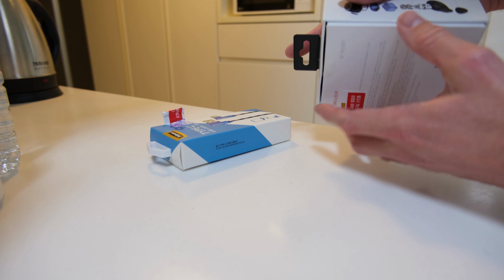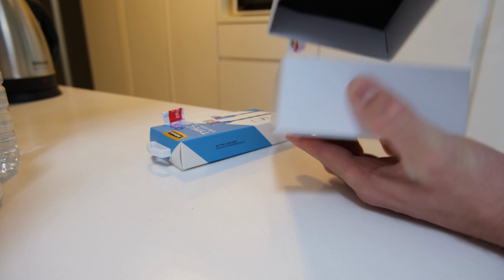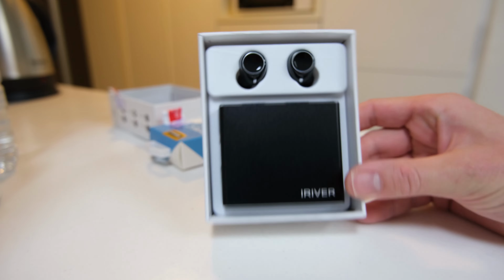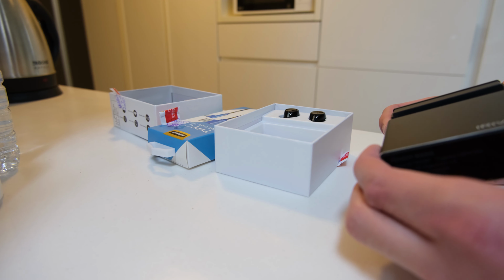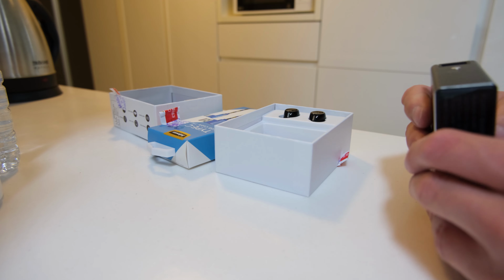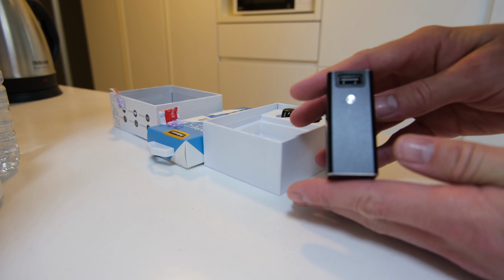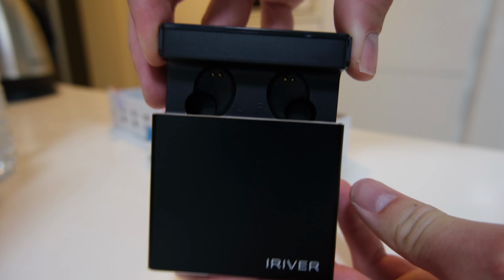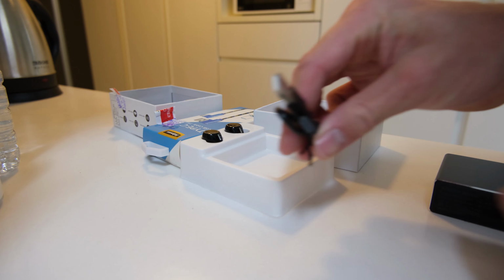Okay, this is a bit of a crap unboxing, but I don't know about, I mean, square things I'm all about. I think this is a little charging box. That's quite neat. USB-C on one side, normal USB on the other. For the AirPods, got a little charging cable.